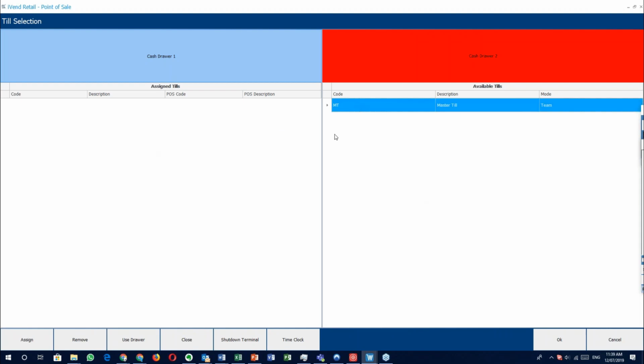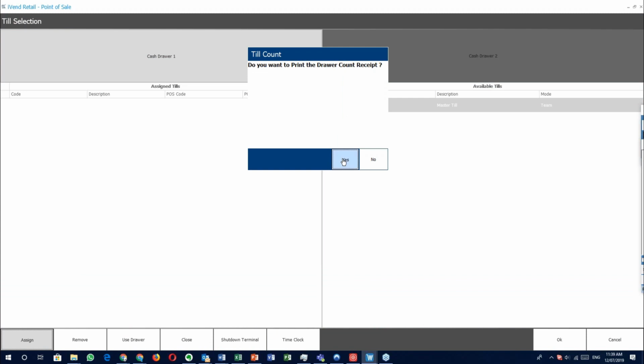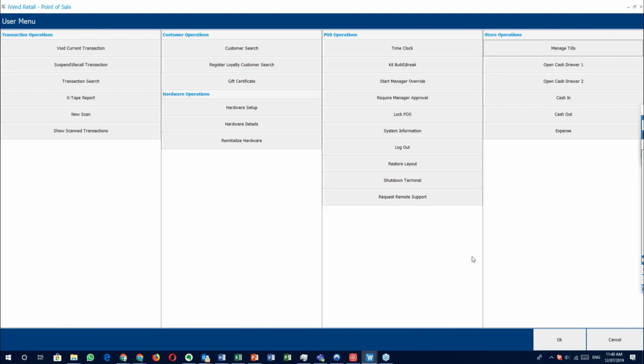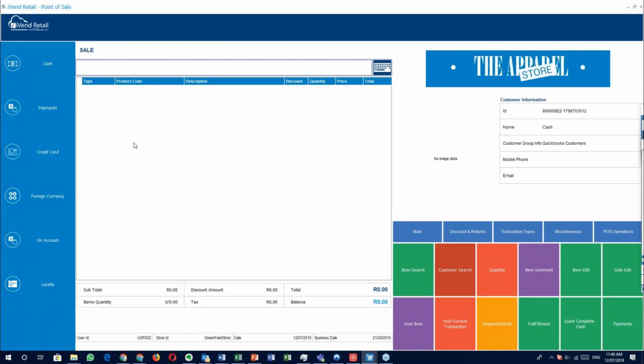at which point I select the available till that I've got. I select the cache drawer, and I say, assign. Yes, we do. That will assign it to there. And then I say use drawer, and that has now been assigned to use this till drawer over here. After that, I can carry on in the afternoon. I can click OK, and that will bring me back here, and I continue on with my afternoon's work.